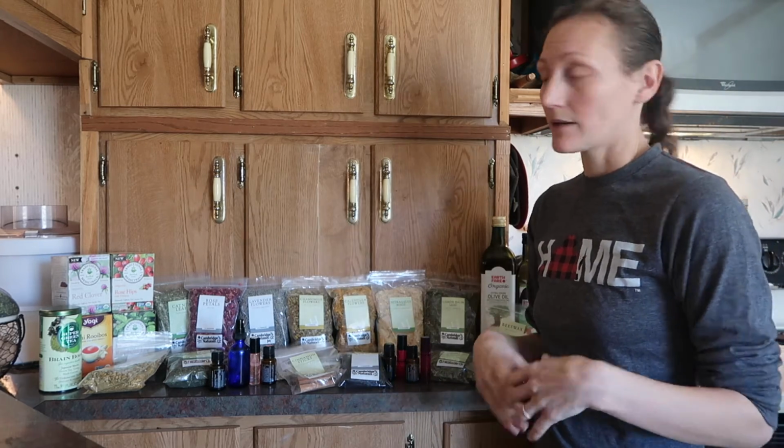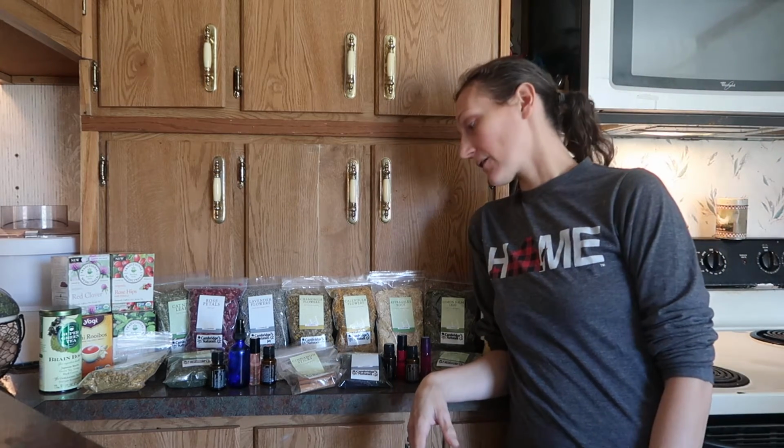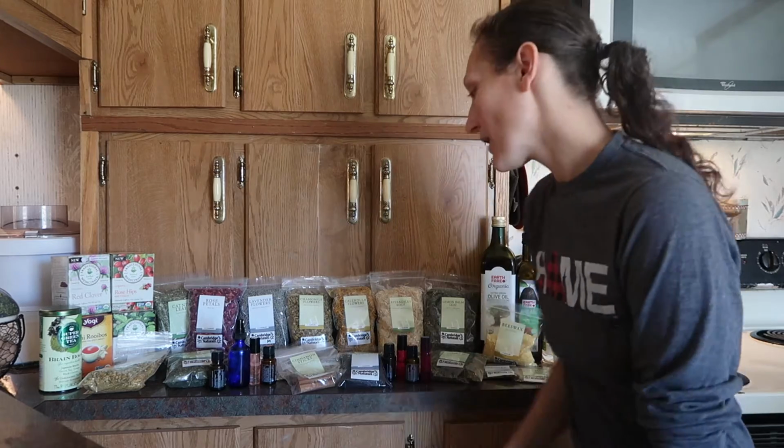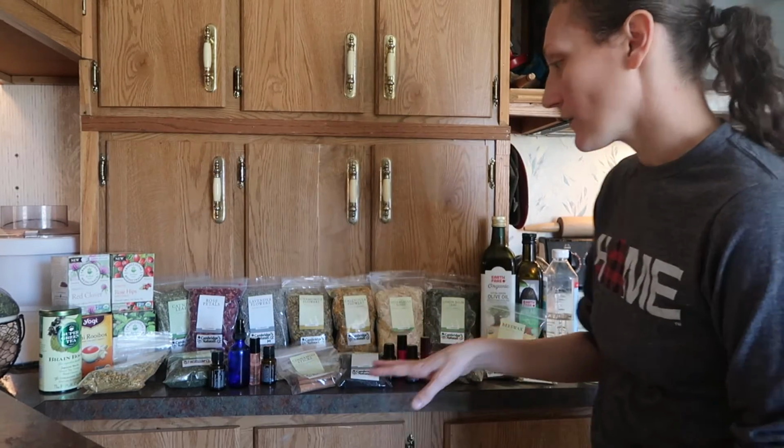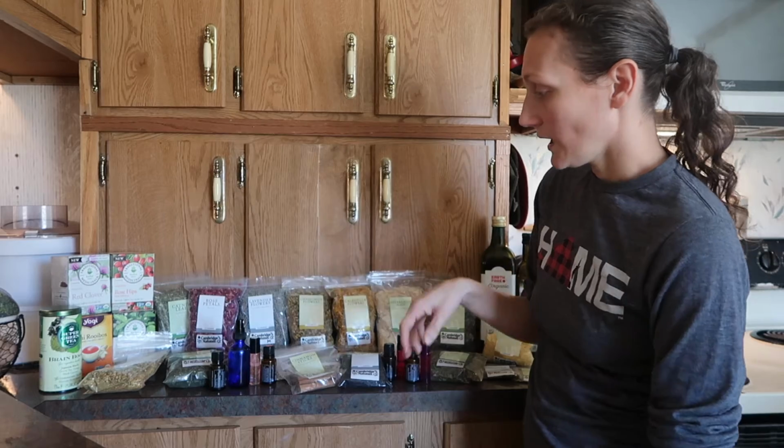I know there's a lot of catnip growing out here, and mint, and I can harvest that on my own, and then I can dry it on my own, and I'll be able to utilize it all winter. On top of that, we also use essential oils, and I use essential oils in several ways.